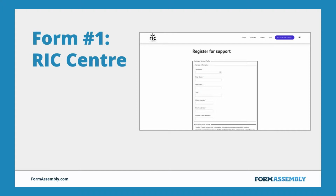So our focus for this webinar really is the form builder. We're reviewing the form builder portion of your form. So that being said, the first form we're going to review is the RIC Center form. And Hannah is going to be driving for me today, so what we're going to do is look at this form and start from top to bottom and just kind of show you or talk through our thought process with the client when we're looking at the form and we're thinking, how can we make it better?